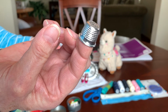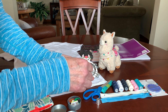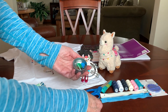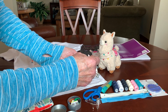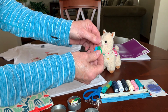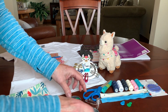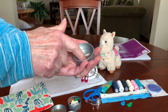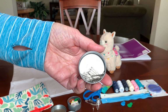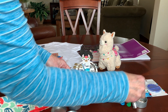The thimble was a contribution from Denise. And then I included an assortment of different size safety pins, a couple of needle threaders, which were a contribution from the same person who donated the colored thread and the zippers, and then just some straight pins in case she's going to sew anything, and I have given her some fabric. So that's what's in one tin.